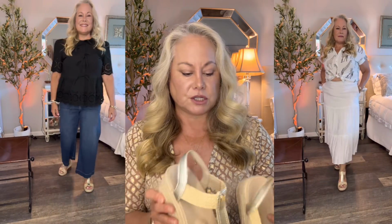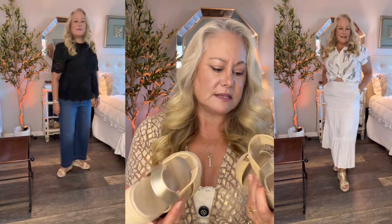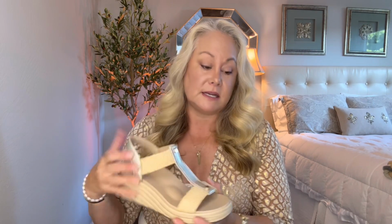But I love Bionic shoes. They're one of my favorites, and I think these are super cute. I love these, and they are extremely comfortable. Also, because of the elastic, if you're walking around a lot and your feet tend to swell, these are going to give a bit and allow your feet to be comfortable while you're walking.